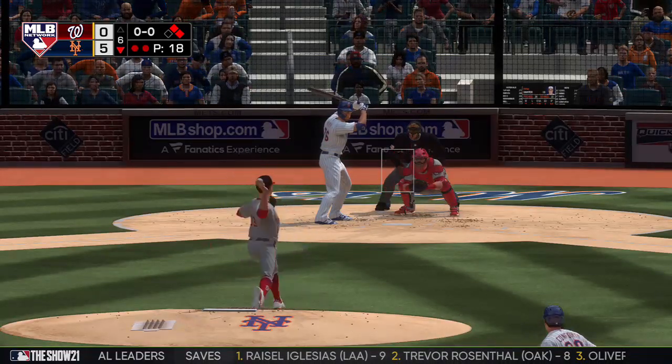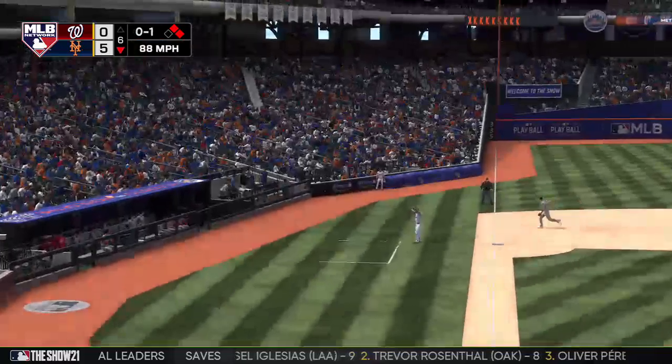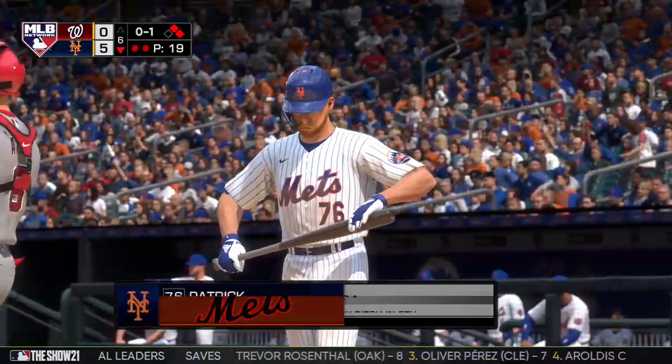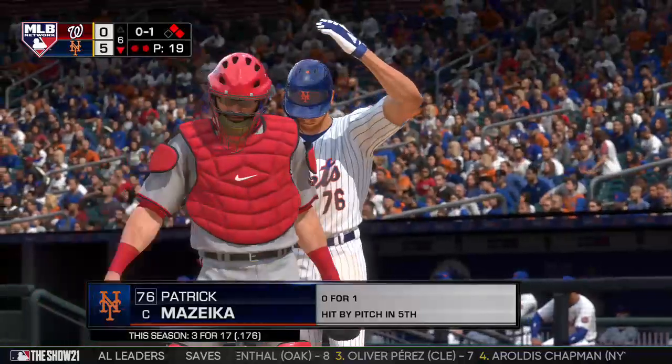At the plate now, Patrick Mazeika. Late on that one as it's fouled off to the left side. Comes into this at bat 0 for 1 in the ball game.